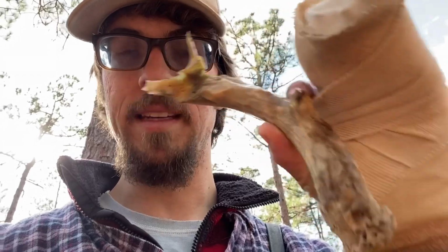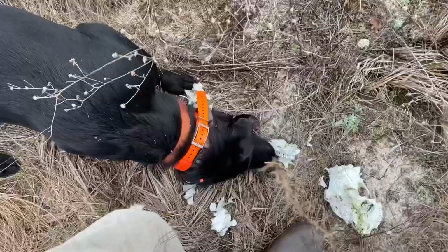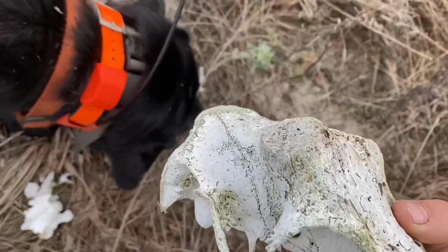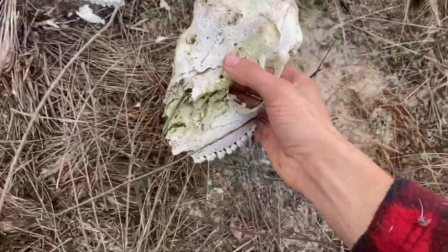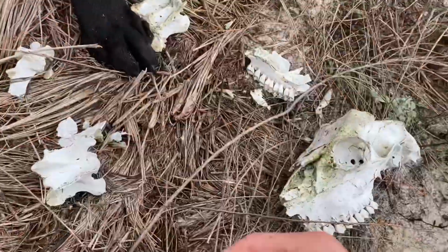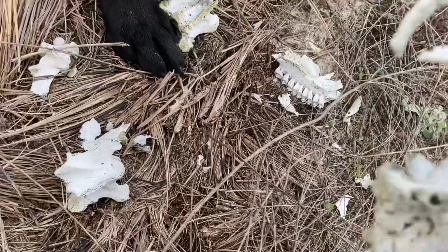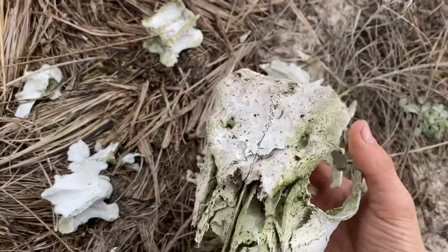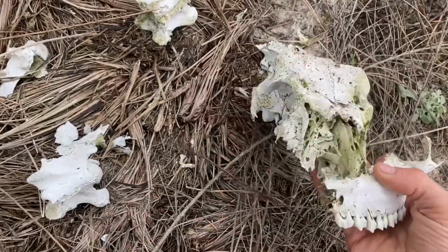So keep moving. I just happened to see this little guy as we was walking by, hidden in that pine straw like he was. So keep on moving. We're still on the way back to the car right now, but we'll take it. Well, just walked up on this shed buck. Pretty old. I say he's been here a couple of years. Pretty porous, just breaking apart.